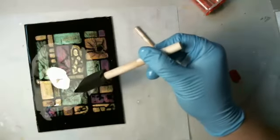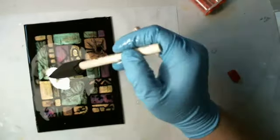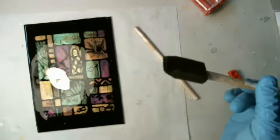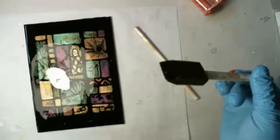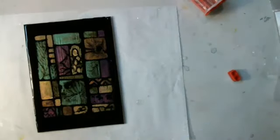I did sand this before, for those of you who know resin, I did sand it down first before I stamped. Oh my gosh, I'm loving this. You can really see the glare from the lamp now. Hold on, let me take it away. Can you still see it though? I'm trying to get it so you can't see the bulb.